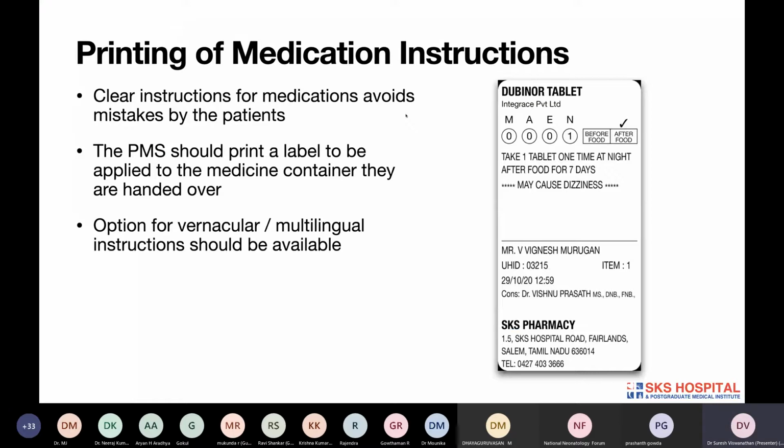Like I said, if you capture the prescription information, we can print these labels. Normally what happens is the pharmacist scribbles it on the cover. This makes it more professional, prevents any mistakes, and is easier to trace. Being in India with a huge multilingual population, there should be an option for vernacular or multilingual instructions too.